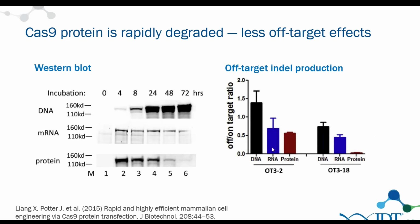deletions. So just to summarize here, we call our approach the commando approach. In the commando approach, we immediately deliver the entire complex to the cells so that you don't need to wait for one of the components to be expressed over time. It's active from the start, it acts very quickly, and then it disappears.